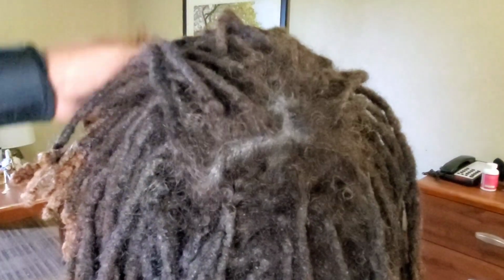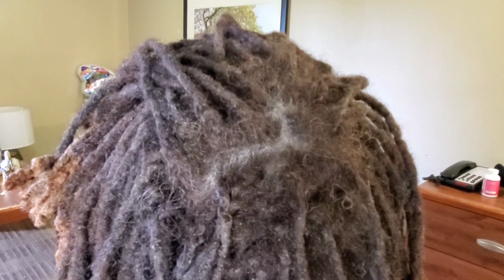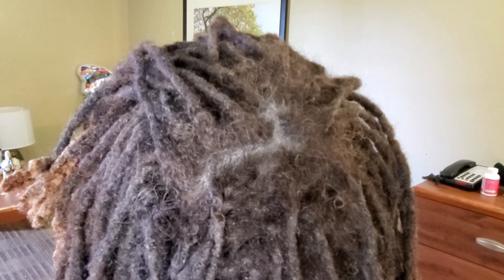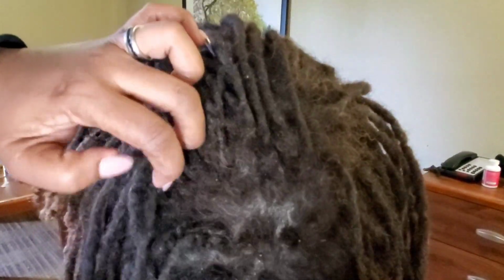So I have this sister in my chair. Let's call her Michelle. Okay. So Michelle has something called seborrheic dermatitis. So let me explain what seborrheic dermatitis is. First, let me show you what it is. Okay. This is seborrheic dermatitis.